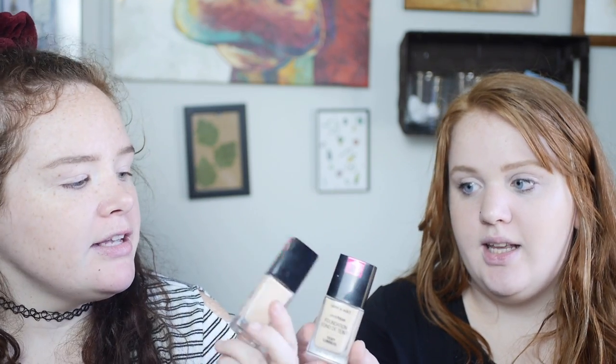Right. So, this was at Walmart. It was $5.47, I think. And I think it was a little more at Walgreens, but they had a deal where you could buy one, get one half off. Abby's is the lightest shade, and mine is the fourth lightest shade. So there's a lot of shades. Mine's called light cool, so it's rosier than Abby's and not as light. Mine says fair warm. The back was what I was going to read.